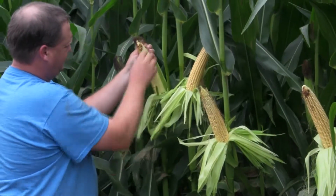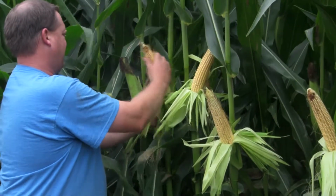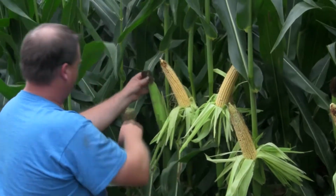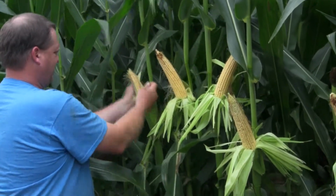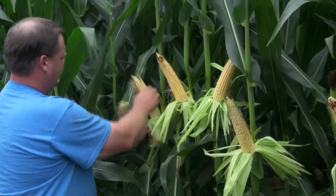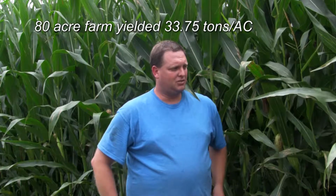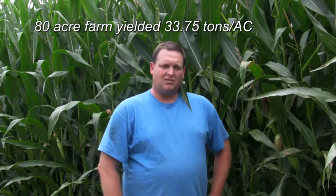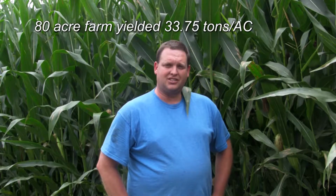All the ears we looked at, me and my brother, most 16 around, some 18 around, and 35, 36 long. I think this field here, spots in it will easily go well over 300 bushels, but we'll be hopefully making silage out of this corn in a couple of weeks, and we might leave out a couple acres to shell just to see what it would do.